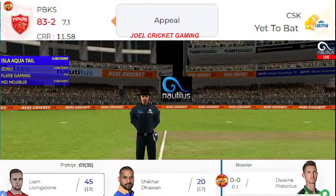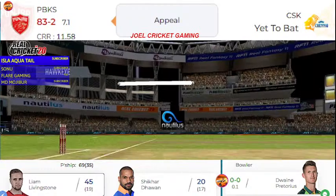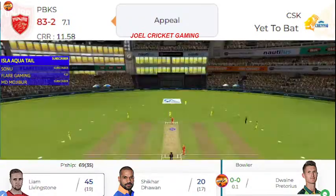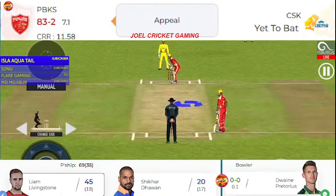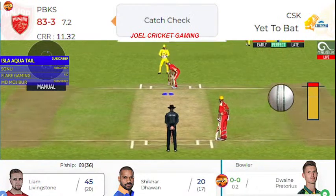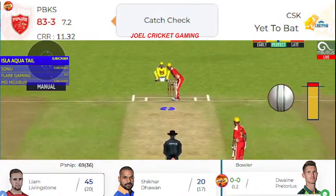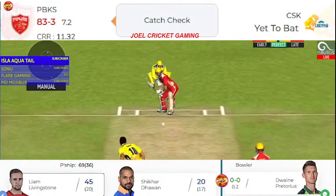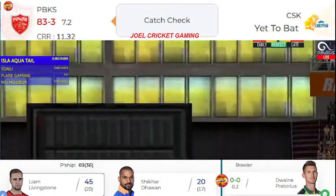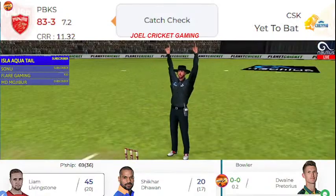Huge appeal, but not out given by the umpire. Pacer brought into the attack from the other end. Point fielder placed to cut off the close in singles. Puts away. The batsman sees it early and plunges onto it quickly.